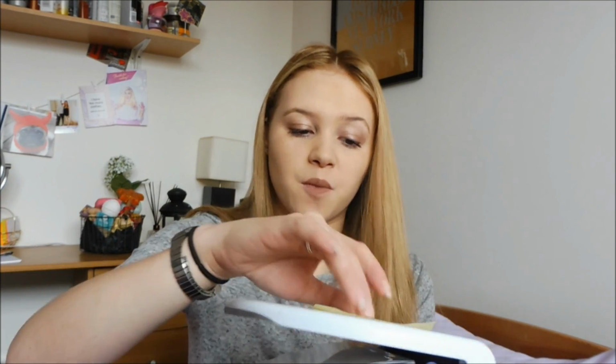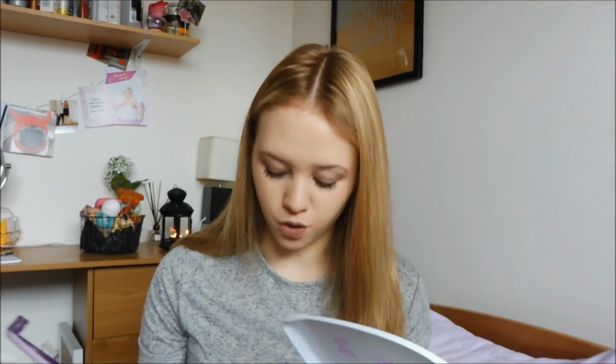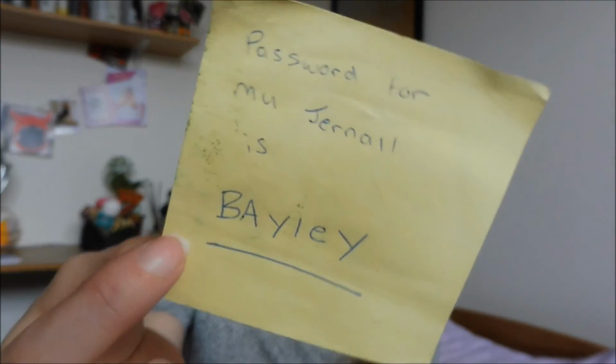It worked! Welcome back. Oh my god, so next thing is from Girlztalkx, and it's also like another electronic notepad kind of thing, and it still has batteries in it. How freaking cool. I actually kept like a little post-it note in there at the top in case I forgot my password. So the password, look how I spelled journal, is Bailey. So I just opened it and it worked.